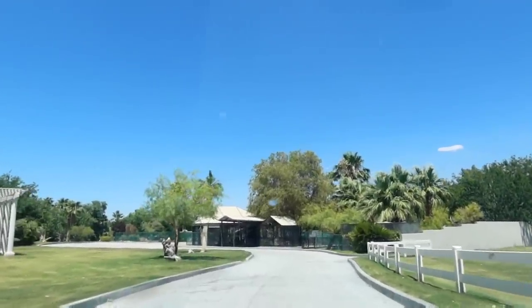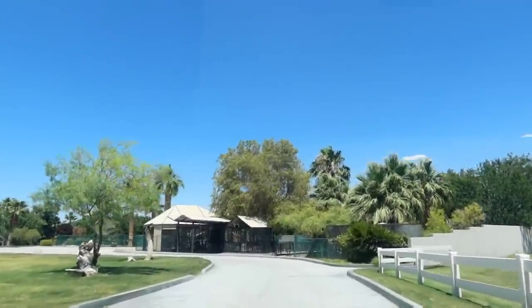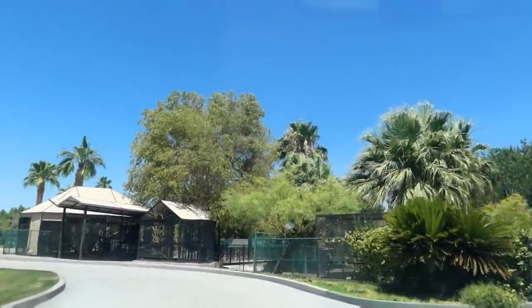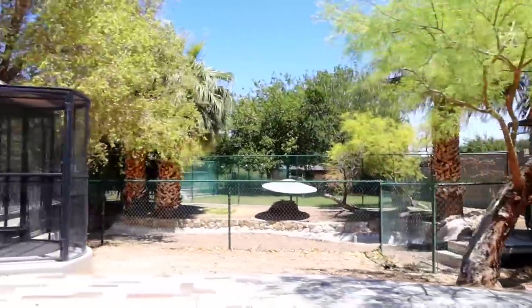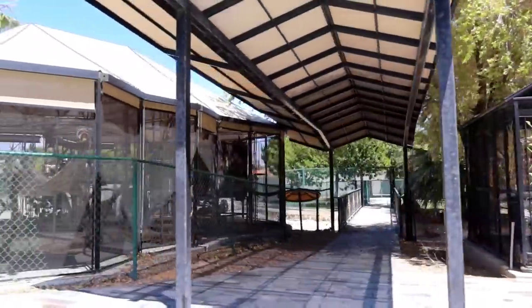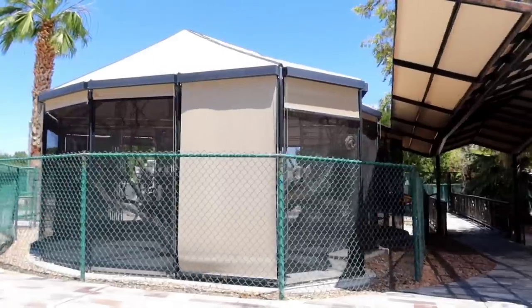Crazy fact, my friends Todd and Kat were actually looking at buying this place when it was for sale originally because of all their animals. They said just the upkeep and everything to keep it going per year was gonna be a lot. Like probably like $100,000.